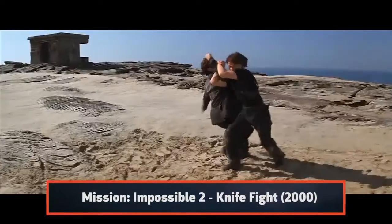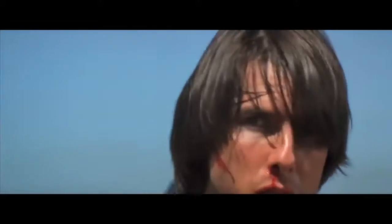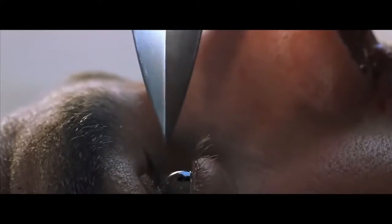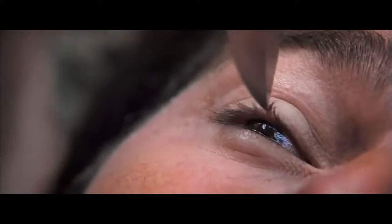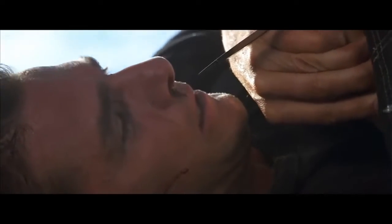In Mission Impossible 2, the knife fight gets too close for comfort. It is easily one of the most gut-wrenching moments in the history of action movies. When the knife is merely an inch from piercing Cruise's eye, it's almost impossible to not squirm and wince. To pull it off, the blade was attached to a retractable cord that was measured precisely to stop just before hitting Cruise's eye. An inch farther, and it would have plunged straight into Tom's eyeball.